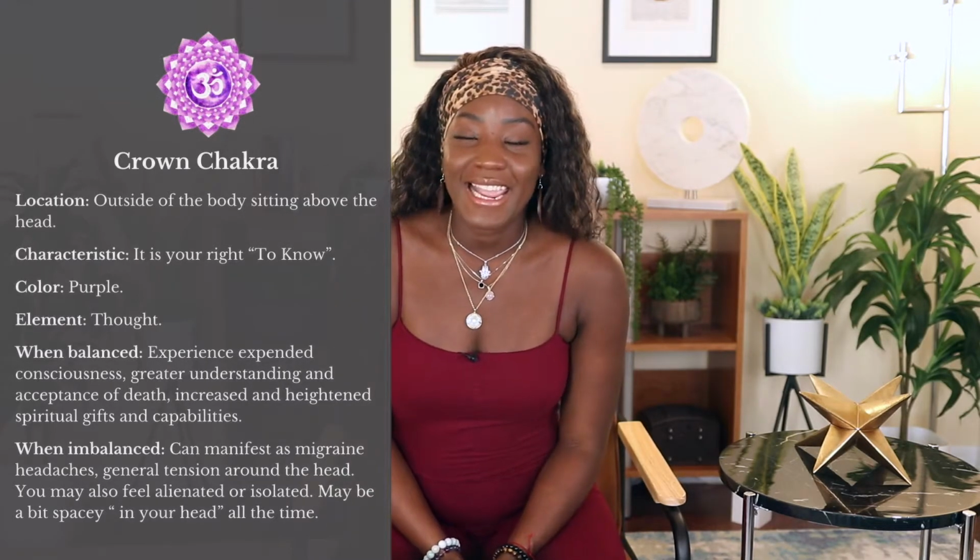The seventh chakra is the crown chakra, and its location is one of the chakras outside of the body. See it really sitting right above your head. See it as a beautiful 1,000-petal lotus just floating on top of your head. It's kind of like your little crown. The characteristic for this chakra is the right to know, because this is the place of understanding and enlightenment. I'm sure you've heard the word enlightenment before, because it's been thrown around a lot lately. And really, that's what it is about. You become an enlightened being when you have great balance and energy flowing through that chakra. The color associated with this chakra is purple, and the element for this chakra is thought.